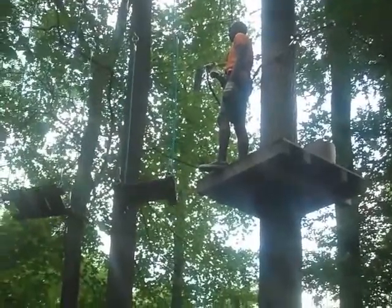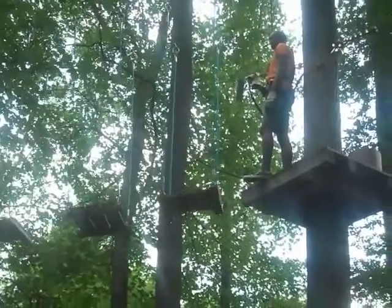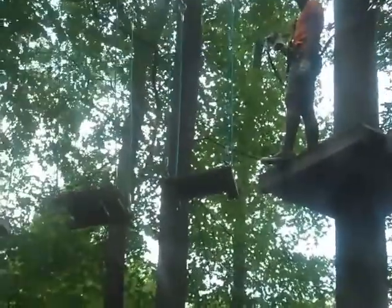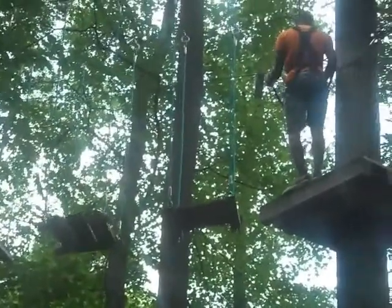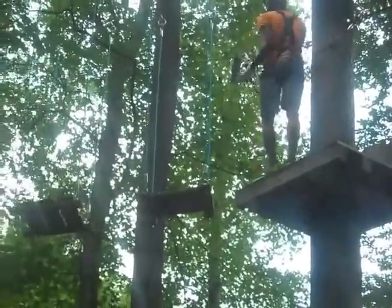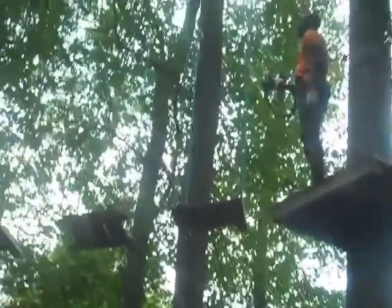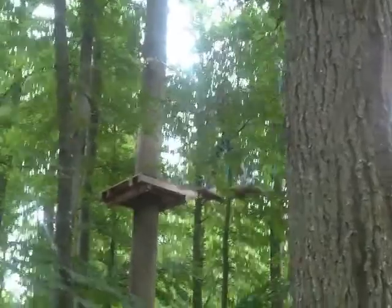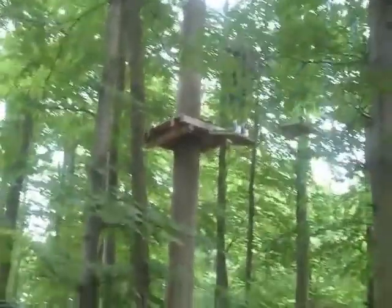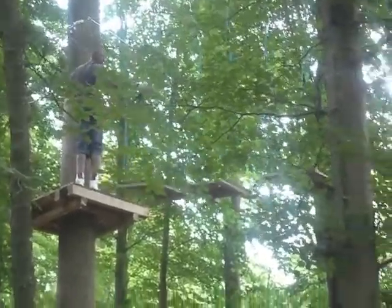So right now, this is like a moving floor, so to speak, to go from platform to platform. We did this one when we did our little intro, when they showed us how to work the course. But now they're about to do it on their own. So we're about to see. Of course, Broham is already up in there, to the platform just about. You can see him. Good job.